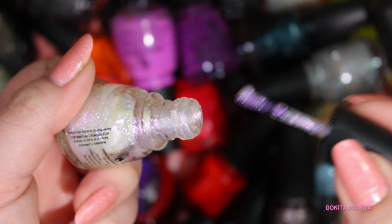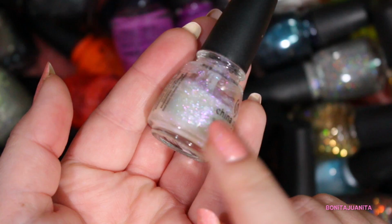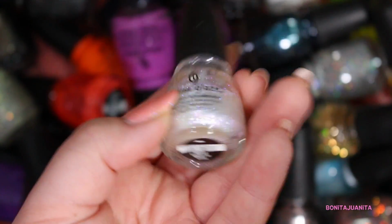Do you see this? Do you see how clumpy and gross this is? Yeah, that's turned. So I'm gonna throw this out, which is good because I have a pretty serious polish that's almost exactly like this, so no harm, no foul.